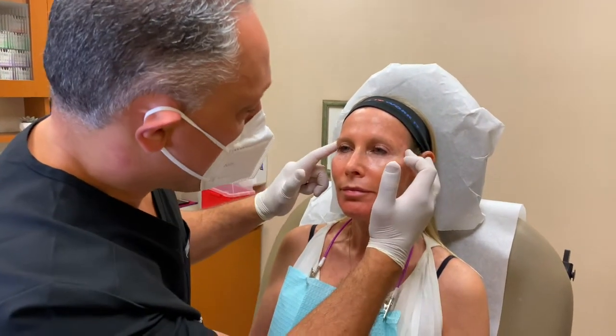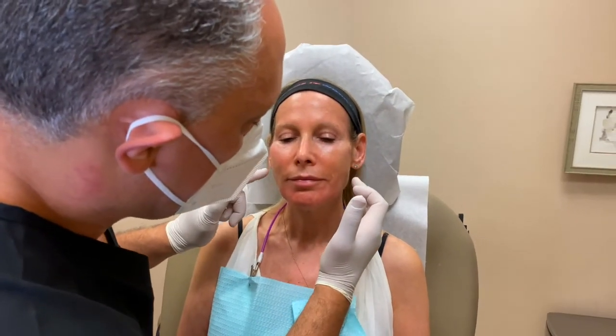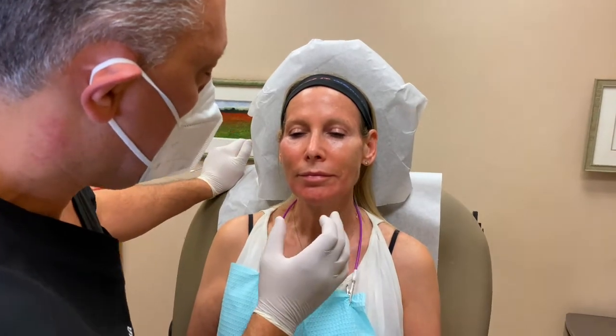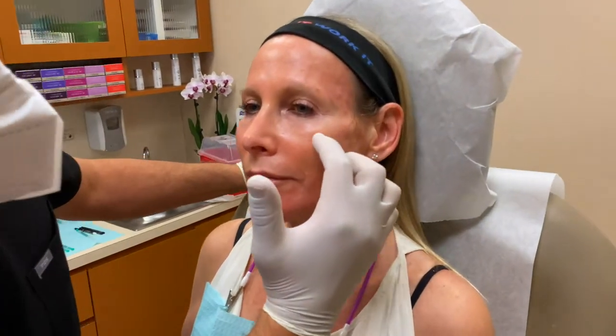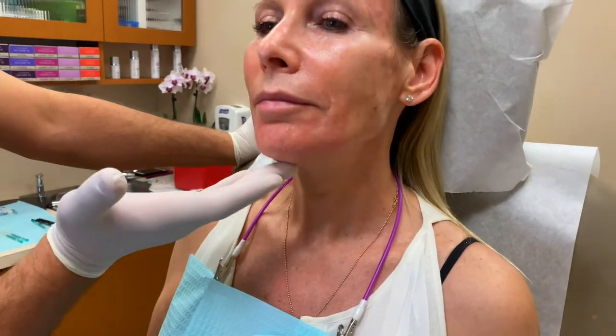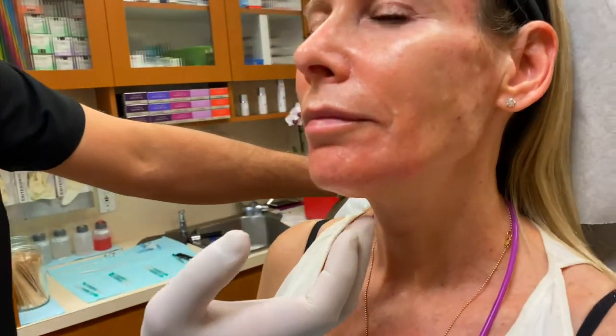So again, one syringe on each side. It took roughly about 3 syringes on each side here. And then we did, I think, a total of 4 syringes here. What I'm happy about is the temples are improved. Her cheekbones are better, mid-cheek is better, her jawline is lifted, and she has a nice contour, her chin is properly placed. And you can see how this angle below her chin became much better. It is now more horizontal as opposed to sagging. She looks great. These lines are so much better.